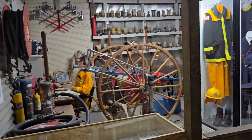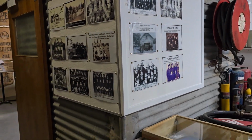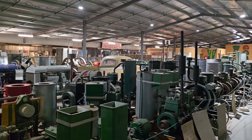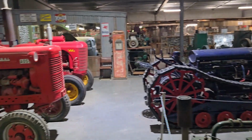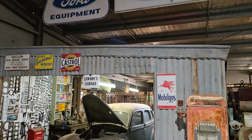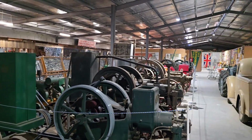Here we have fire brigade, it looks like. We have the old cart with the fire hose on it, various nozzles up on the wall, and of course lots of photos of reasonably local fire brigades and that sort of stuff, some uniforms. Now we get out into the main shed area and we have lots of old engines, vehicles down the middle, tractors, an old ute, some McCormick International tractors, big signs probably from local businesses, and those signs bring a lot of money nowadays to collectors, but I'm glad they've saved them all here. An old petrol bowser, the old clock dial one, lots of small engines. Look at the machinery in here, it's a huge display.